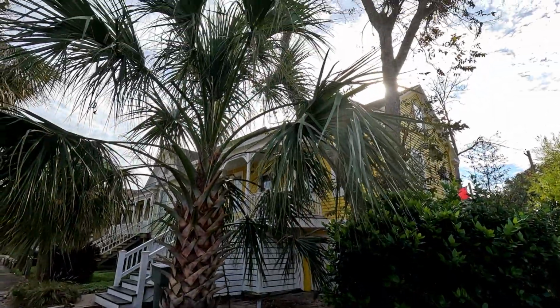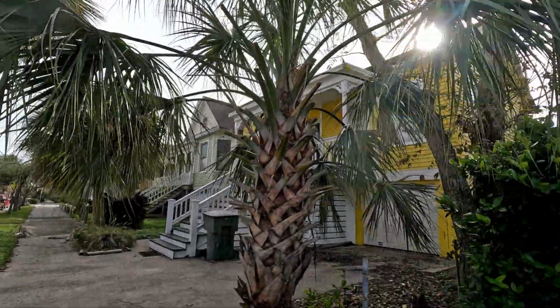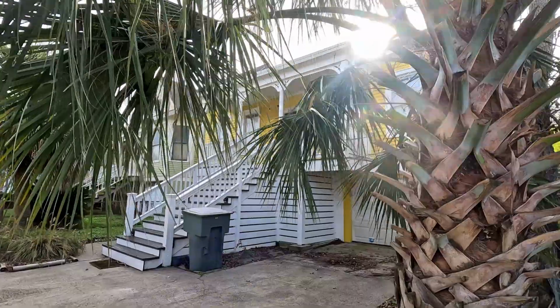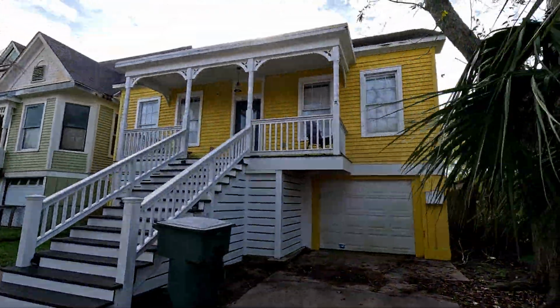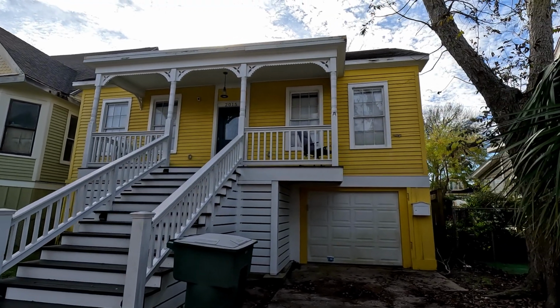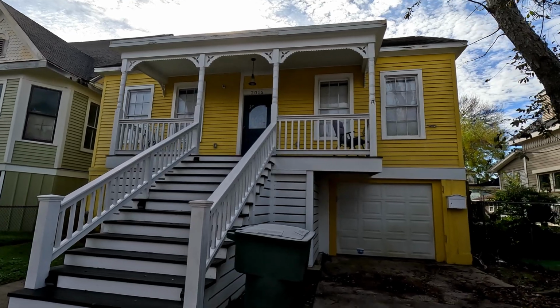Alright, our next house is right beyond these palm trees right here. Or this palm tree, maybe I should say. You can see glimpses of it through here. Yeah, that gives you a nice introduction to it, doesn't it? But of course, yellow, so you know I think it's the best color. So it's a beautiful color.